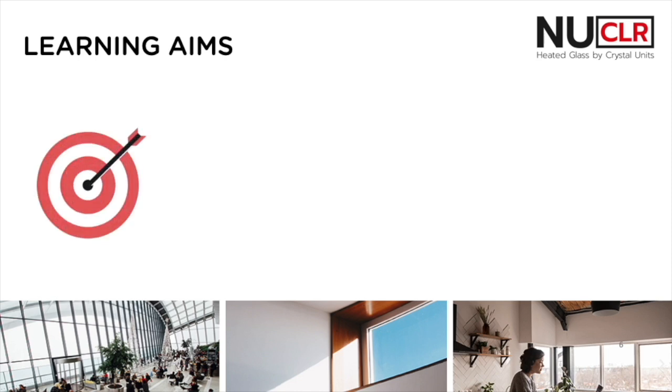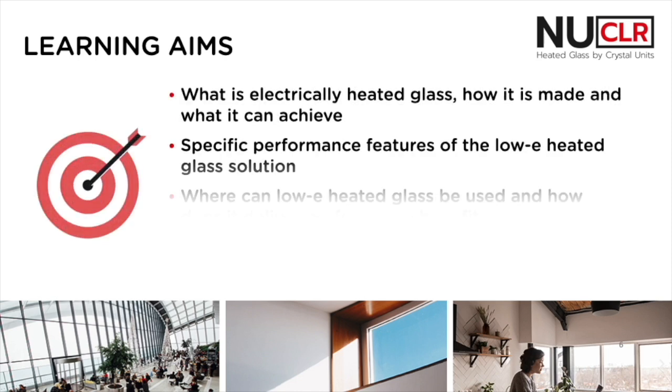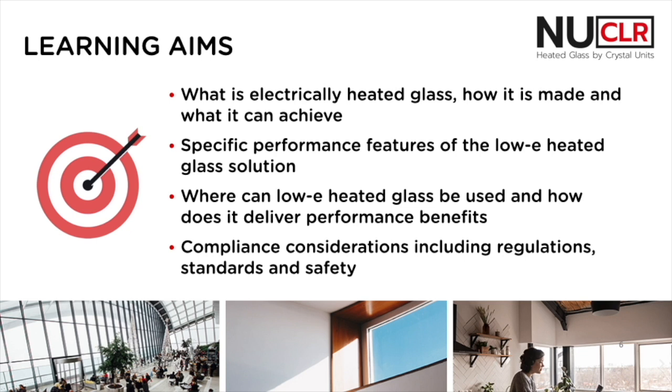We hope that by completing this CPD, you'll achieve enhanced confidence on the use of low-E heated glass solutions with a greater understanding of what is electrically heated glass, how it's made, and what it can achieve, the specific performance features of low-E heated glass solutions, where low-E heated glass can be used and project benefits, compliance considerations, including regulations, standards and safety.